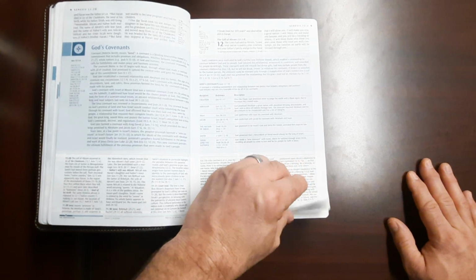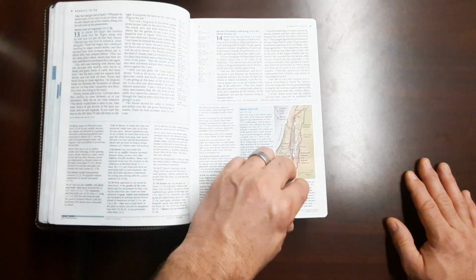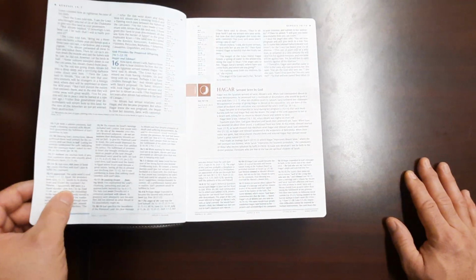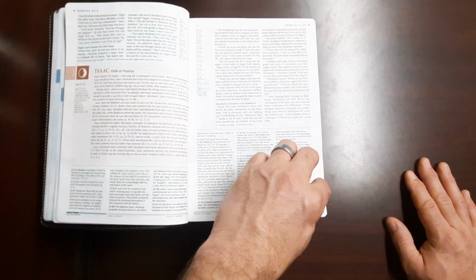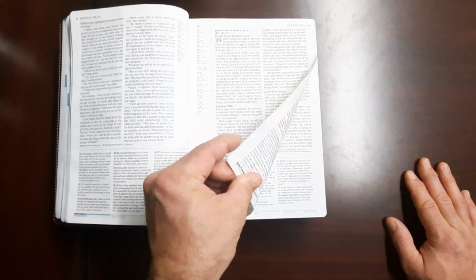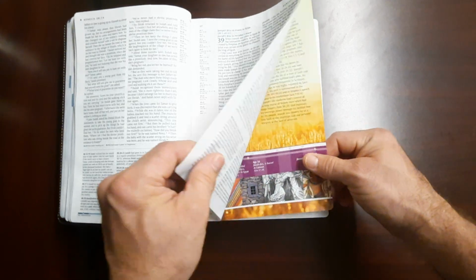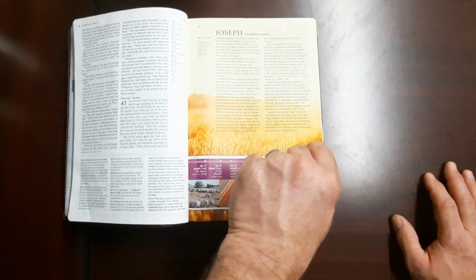This is just a few of the illustrations. I mean, you can't hardly turn a page or two without a map, without some sort of illustration, some article. There's an article on Hagar, Isaac, and it is just chock full of stuff. And like I said, this is a brand new Bible. I've only opened it long enough to peruse it. Here's a whole page on Joseph, okay?